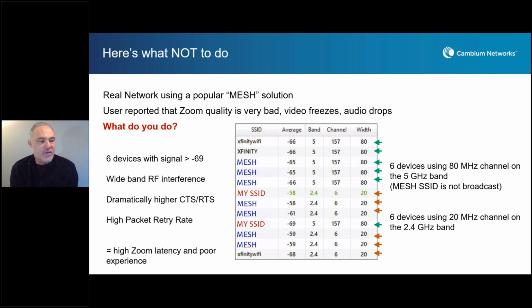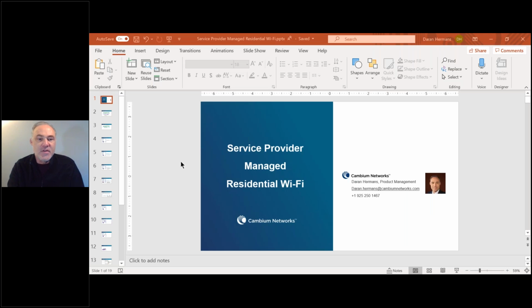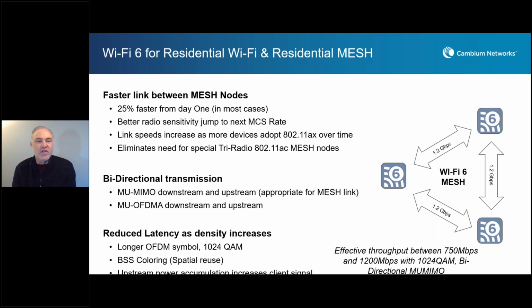One of the things that you're going to find from Cambium over 2021 is that we're going to be releasing not just products, but tools that will deliver a managed Wi-Fi service. As we do that, we will help you explain to your customers the benefits of this and actually show them the benefits of delivering a managed Wi-Fi service. That's something that will be really important for you to build out your business, generate more revenue, and have a happier customer.